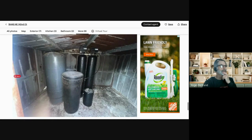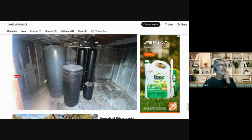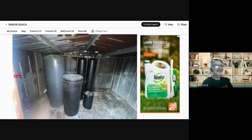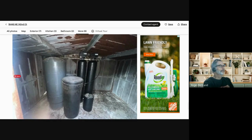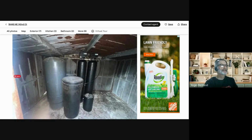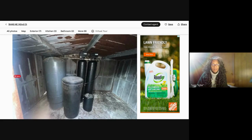And you know me, I've spent a lifetime of asking, what is this? What does it do? So I've learned the answers to the question a number of times, but I got nothing. Well, just having this in here alone makes me want to get the property. I know you'll like the soft water aspect of having a water softener in the house.